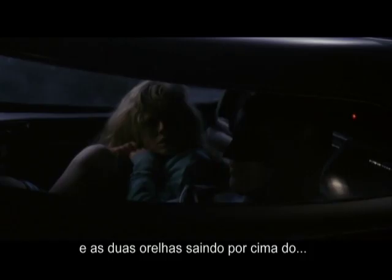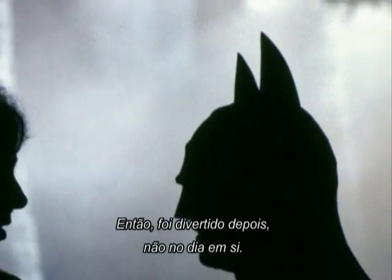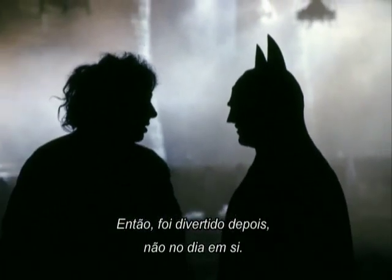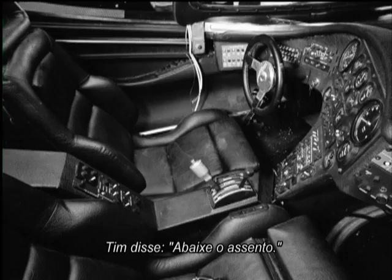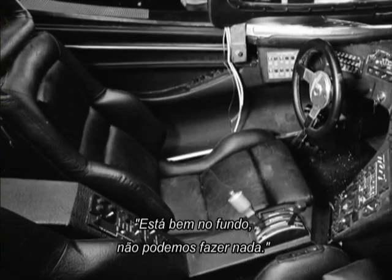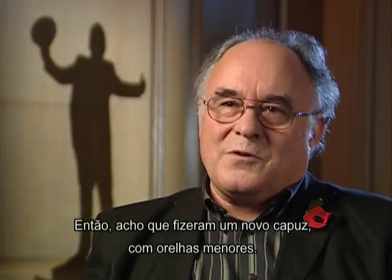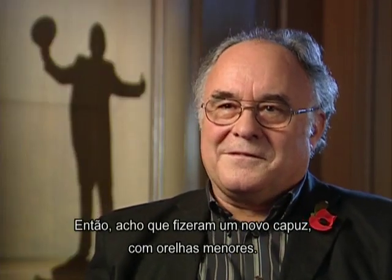and there's 2 ears sticking out of the top of the... We hadn't accommodated the 4 inches of his back ears. So that was quite funny after, not on the actual day. Tim was saying, well, lower the seat. I said, Tim, we can't lower the seats anymore. It's right down the bottom, can't do anything about it. So I believe they made a new hood with slightly shorter ears.